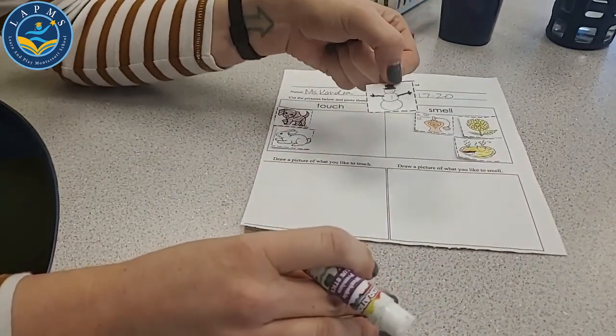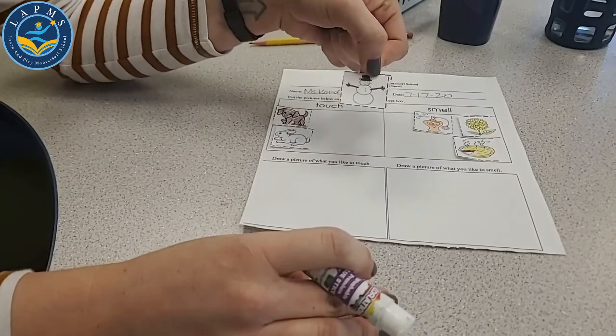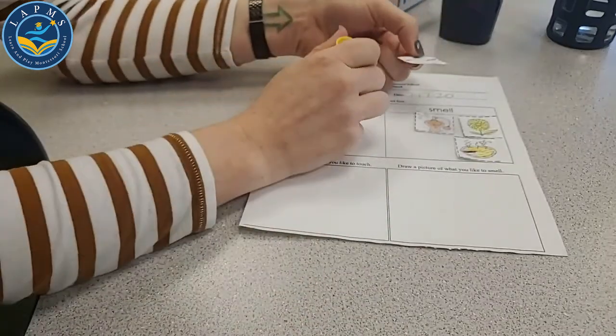I don't know what a snowman smells like, but I know it's fun to make a snowman. Touch the snow with my hands, right? Yeah, let's put it under touch.